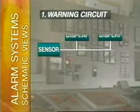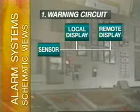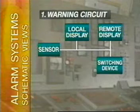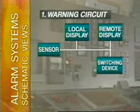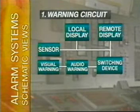Let's leave this nightmare scenario now and look at a typical schematic view of an alarm and protection system and its function. A typical alarm circuit has a sensoring device, such as a level sensor, a thermocouple, or a pressure sensor. These are normally connected to display devices, which may have minimum and maximum values marked on them. When these values are reached, a switch is activated and an electrical or pressure signal is sent to the ship's alarm panels and audio-visual warning devices.